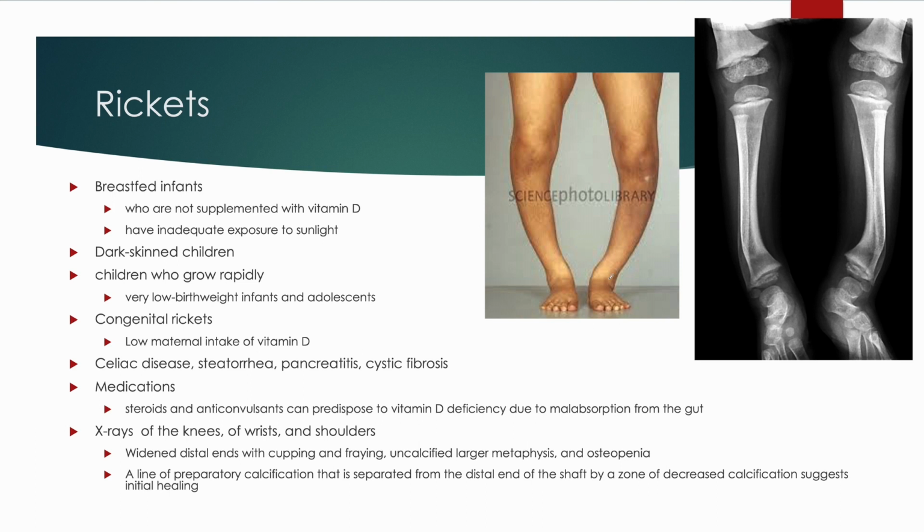Here's some pictures of rickets. You get that bow-leggedness, actually bending of the bones. They're kind of like Gumby bones, right? I don't know if you've ever seen Gumby. But we see these in breastfed infants who are not supplemented with vitamin D. They're not getting adequate sunlight exposure. And it's usually in dark-skinned children, namely African-American children.